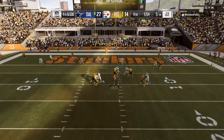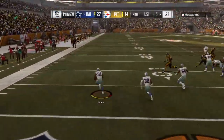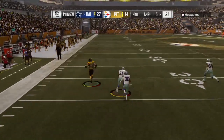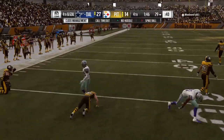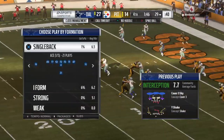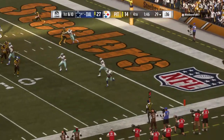Here we go. It's Roethlisberger on 4th down. And this is intercepted, and that should do it. Picked off Byron Jones. Then he'll take it all the way out near the 30-yard line. Obviously disappointing, but you had to go for broke here, down 2 scores.